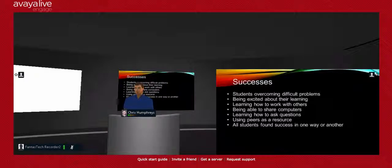Learning how to ask questions. A lot of students just don't know what to ask. They learned how to develop that bank of questions to get what they need. Using peers as a resource, that's been fantastic. And then all the students, in one way or the other, found successes.